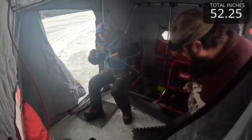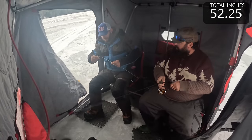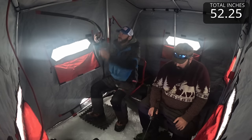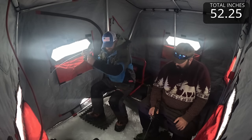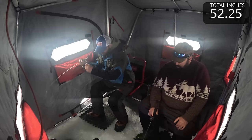In the auger holder. Yeah, all right, that's gonna be a lot better. It'll be a lot easier to reel them in. I was like, what is going on here? Hey, what are you getting there? I don't know. Big whitey? No, just my drag's too loose. All right, I was gonna say, he's taking you for a ride.